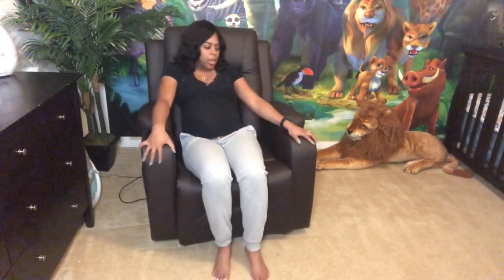I wanted a glider and not a rocking chair, so that once the baby gets old enough to crawl on the floor and play with stuff, I don't want him to stick his fingers in there. So this is just easier.